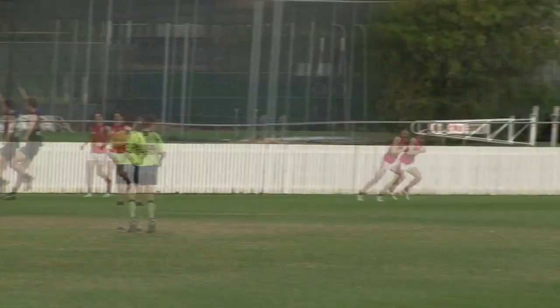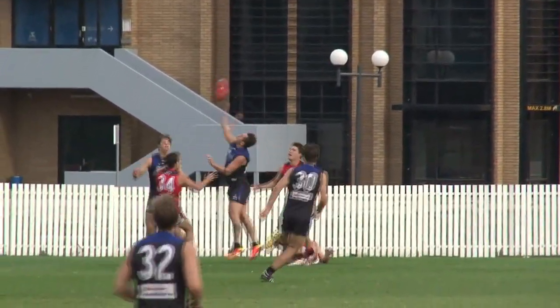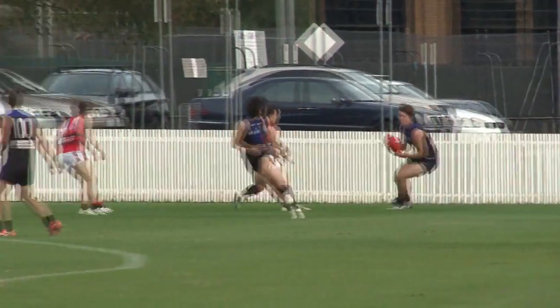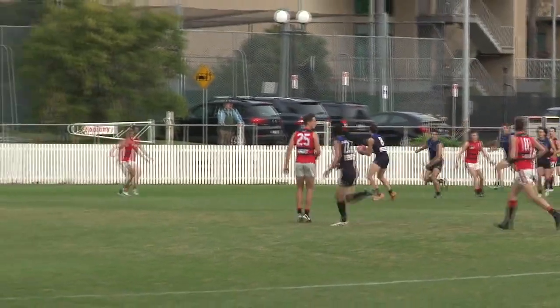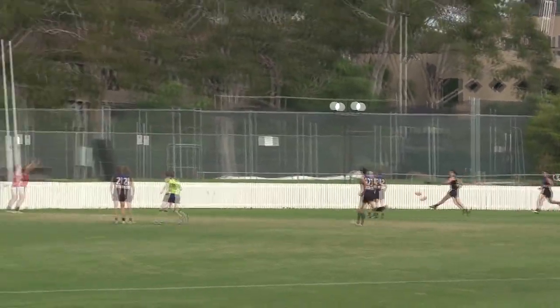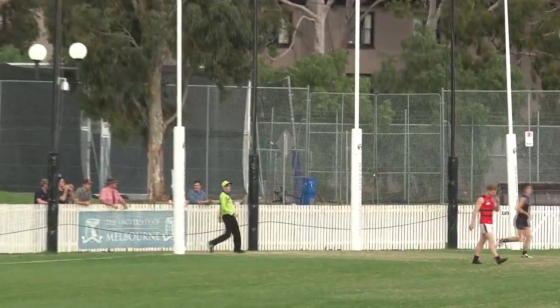So Xavs retrieve the ball from outside the fence and then bring it back in with a high finger-breaking punt. No one can get there. Falls down at ground level, Hogan gets a handball to a teammate, comes to Curnow, inside 45. Well played, gets a chance. Beautiful play. Gets it back to a teammate who kicks a goal. It's a great goal. Who was that, the kicker?